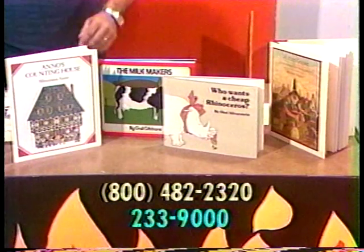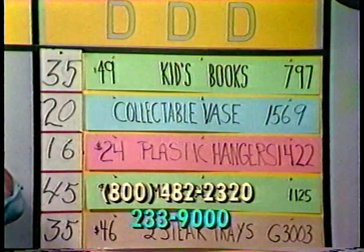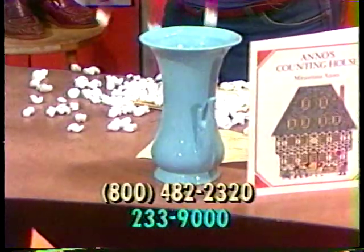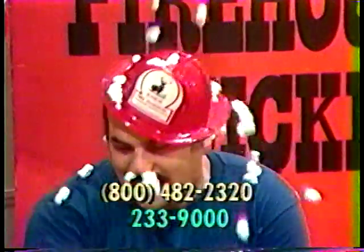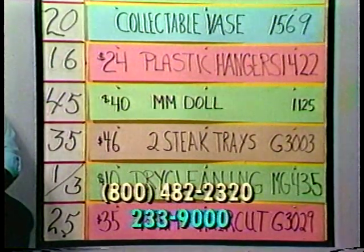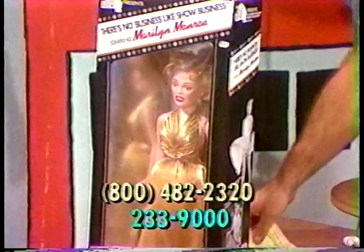Item $15.69. How about this here? 6 dozen worth of plastic hangers. $14.22 is the item, $24 value, and we're talking $16 is what the bid is. Next item we have is a collectible doll, item 1125, a Marilyn Monroe doll. $40 value, we got a $45 bid on that baby right there.